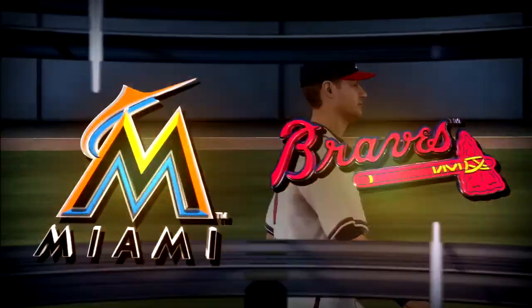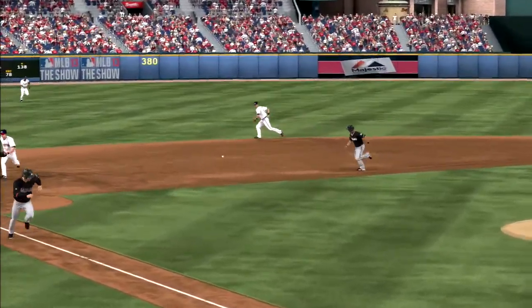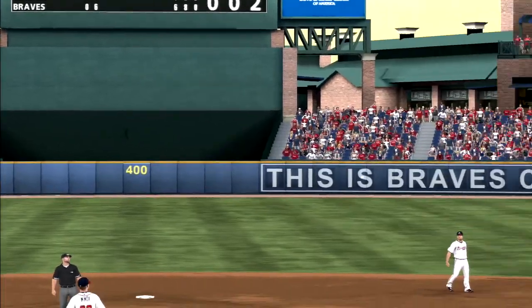This is just a desperation throw at short. You can see he's completely airborne as he tries to throw this across his body. He winds up trying to bite off a little bit more than he can chew.